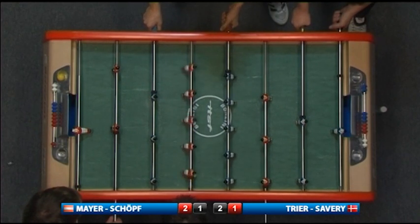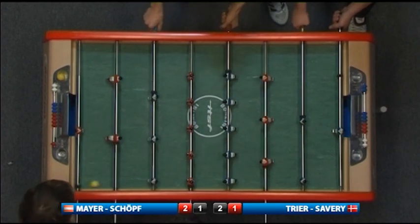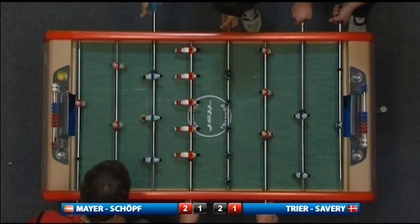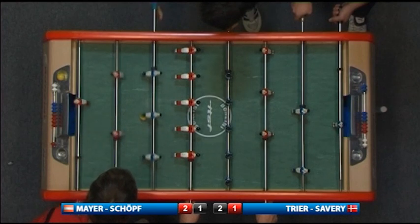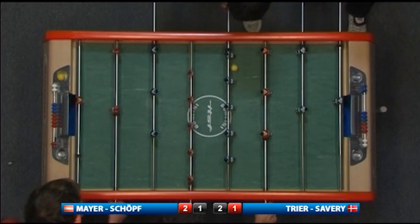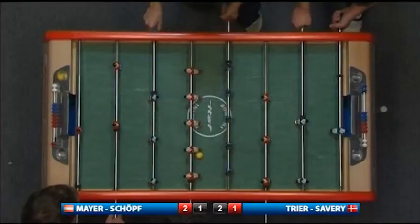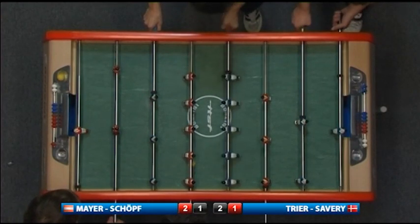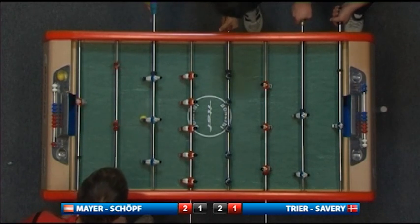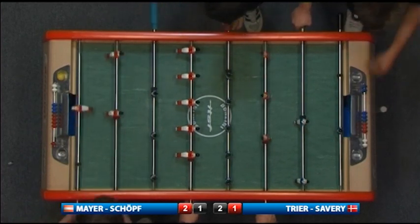Wall pass blocked by TRIER. Gets it off the wall. Tries to pass down the middle. Again, TRIER doing a good job. SCHÖPF can't keep it in. TRIER will pick it up, set it up, and look for a 3-1 lead. Troels try to come near side. Nice switch and blocked by SCHÖPF. The rebound comes back to TRIER. Troels has it taken away by Manuel MAYER. But TRIER able to make the steal. And make the shot to that near side.